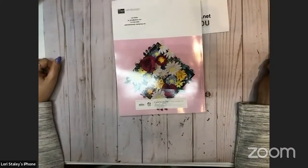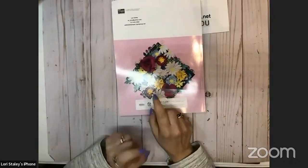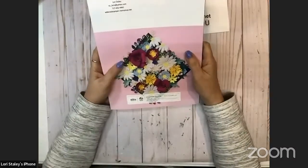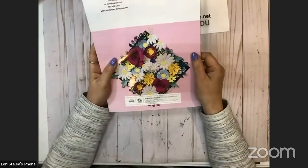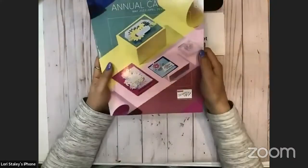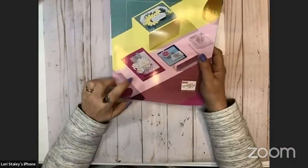So look at the back of our new catalog. Isn't that pretty? Guess what? There are dies inside this catalog to make those flowers. So, so pretty. I can't show you the inside of the catalog. We're not allowed to do that yet. I'll show you the front. That's also pretty. And that's featuring a lot of our new colors, right?